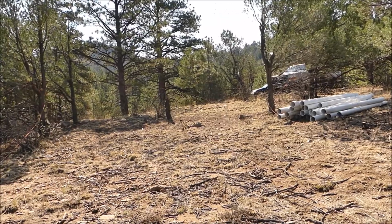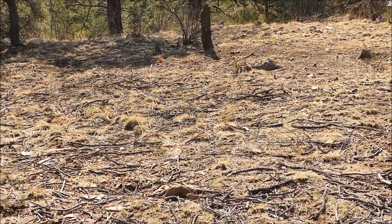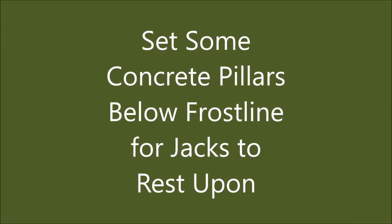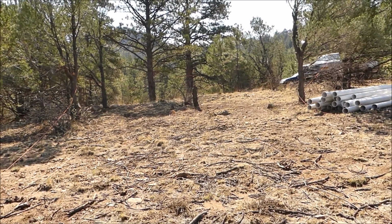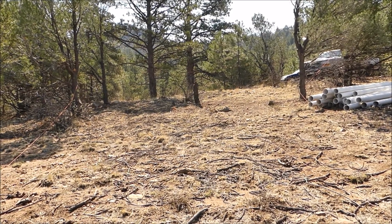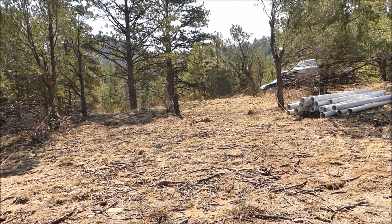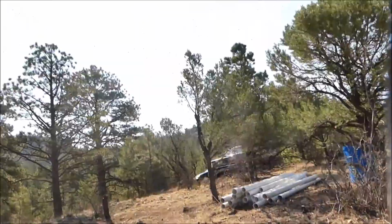And I have my runway laid out here with the strings to line up exactly to where the tiny house will be parked. The tarp won't be there at the time. We'll put down some 1 foot diameter concrete posts below frost line for the jacks to sit on, is all we have to do for what we're up to. And so that's how it's getting in. Then you have to park it. And the truck has to escape.